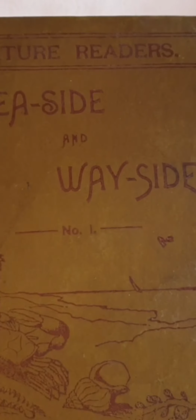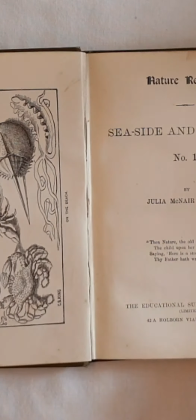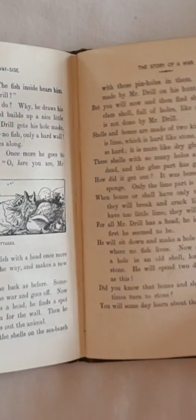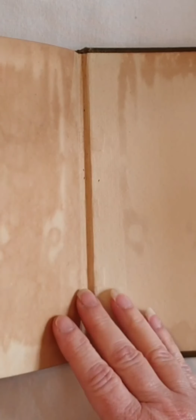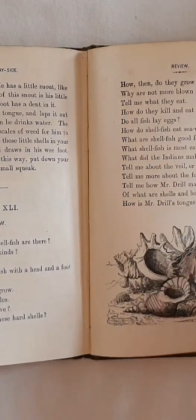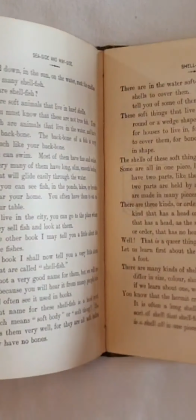And also there was a bookshop on the way up there, a secondhand bookshop. So I popped in there and I managed to get this lovely book called Seaside and Wayside for nature readers. And this was £5. I'm not sure, it could be a first edition because I can't find a copyright in the book anywhere. But I mean, look at the aging, natural tea dyeing. It has lots of really lovely illustrations. Very nice paper.